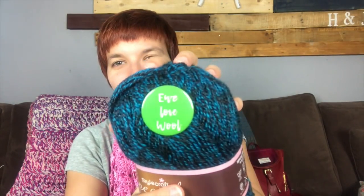And then I also got this cute little pin from her. It says, "You love wool." So that was a very cute shop. She was very helpful, very chatty. And that's my sweater's quantity, which, by the way, was £2.20 for one ball. So I got a whole sweater's quantity of yarn for like 15 bucks.